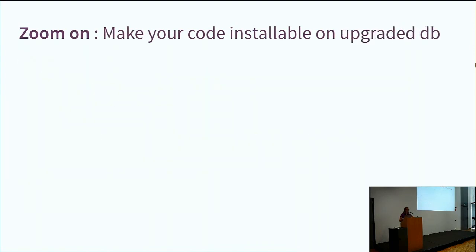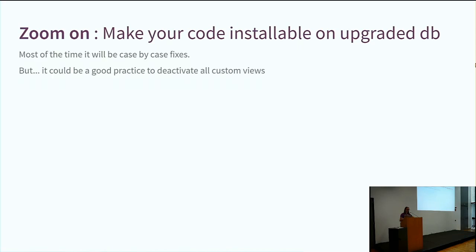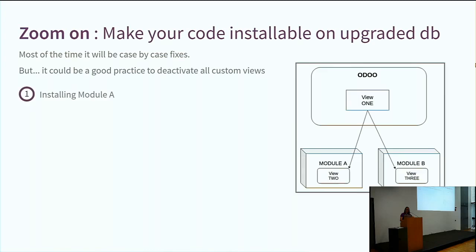When you get back the upgraded DB with all the data on it, most of the time you will have some issues, some bugs to fix, but it will be really case by case problems. But if I have one piece of advice at this stage, it will be to deactivate all the custom views. I will just give you an example to see what could possibly go wrong.